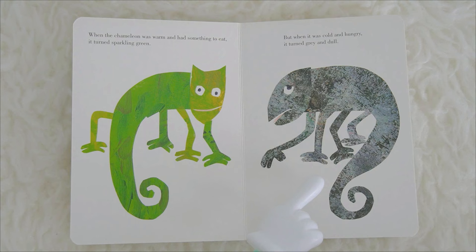I wish I could be strong like an... What animal is this? This is an elephant. You're right. This is an elephant. Now the chameleon has a head like an elephant.